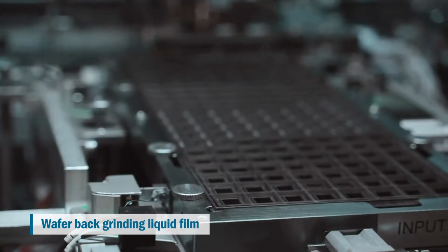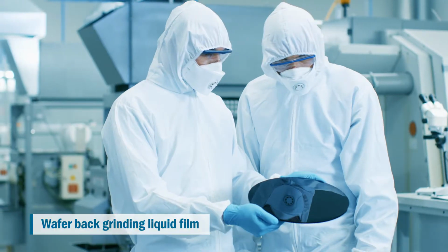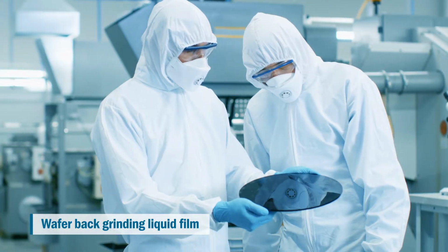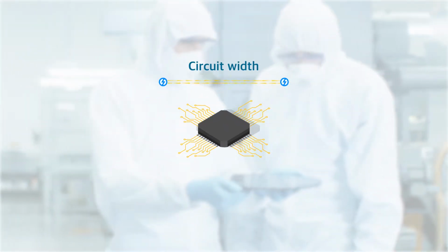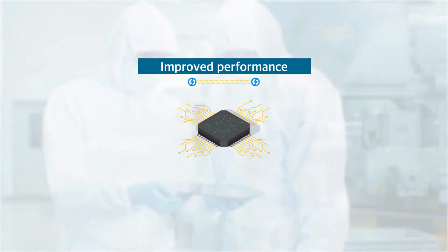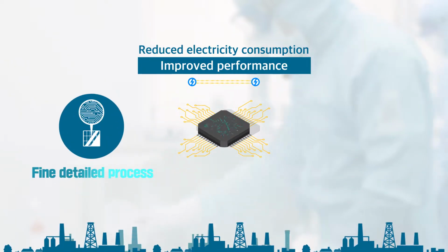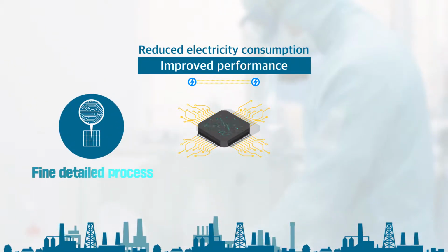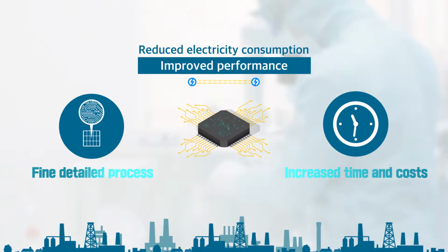With the advancement of semiconductors, an evolution of the semiconductor process is now due to increase the yield and lower the defect rate. The smaller the semiconductor, the shorter the circuit width, that is the distance traveled by electrons, improving the performance and reducing the power consumption.